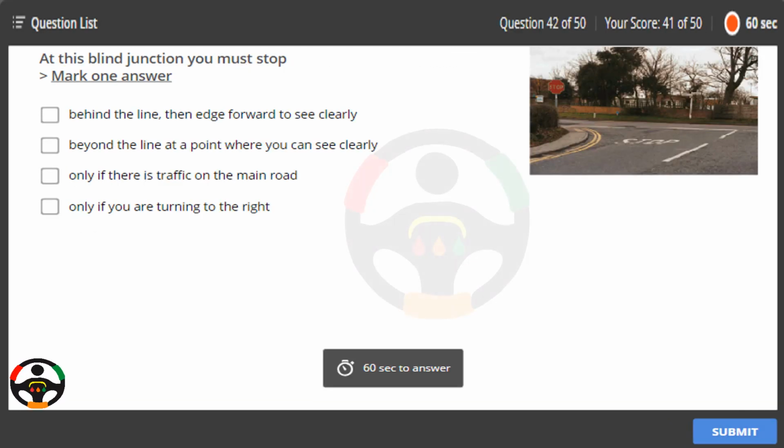At this blind junction, you must stop behind the line, then edge forward to see clearly, beyond the line, at a point where you can see clearly, only if there is traffic on the main road, only if you are turning to the right.